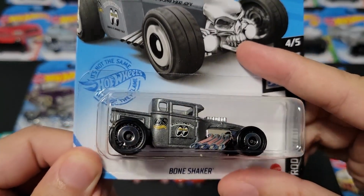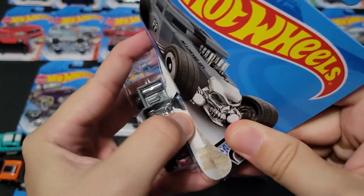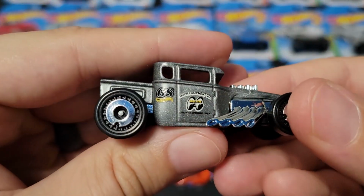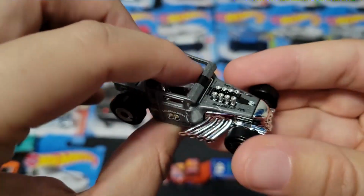Bone Shaker in a kind of a gunmetal gray. You always have to pick up a Bone Shaker, right? With the Moon Eyes livery. Good stuff.